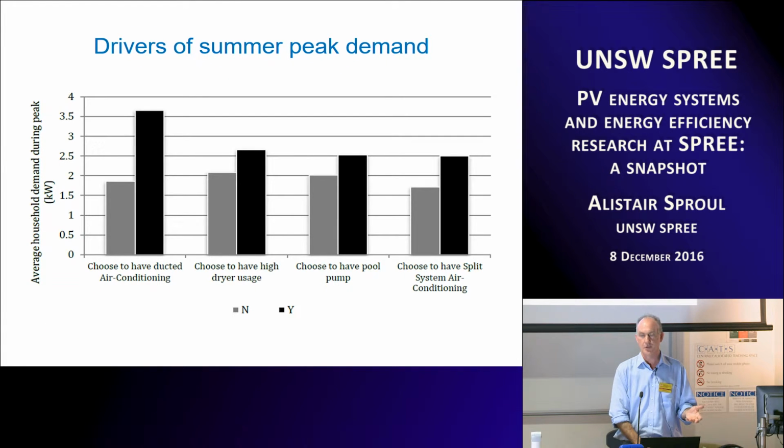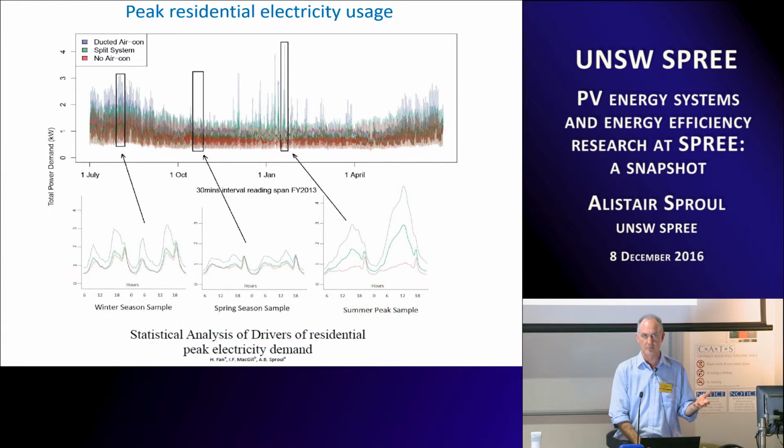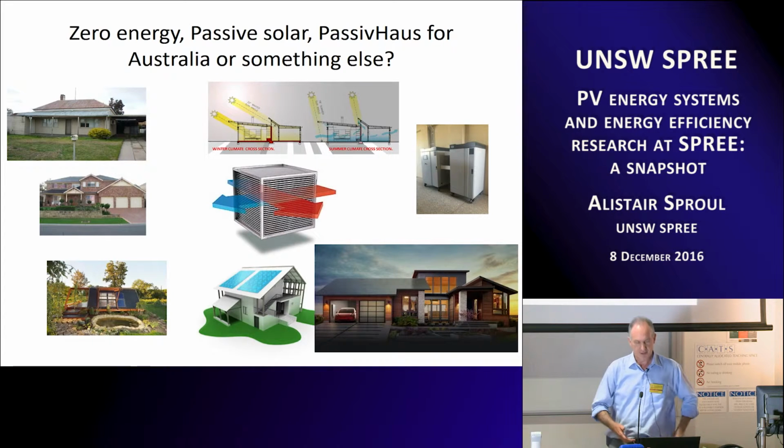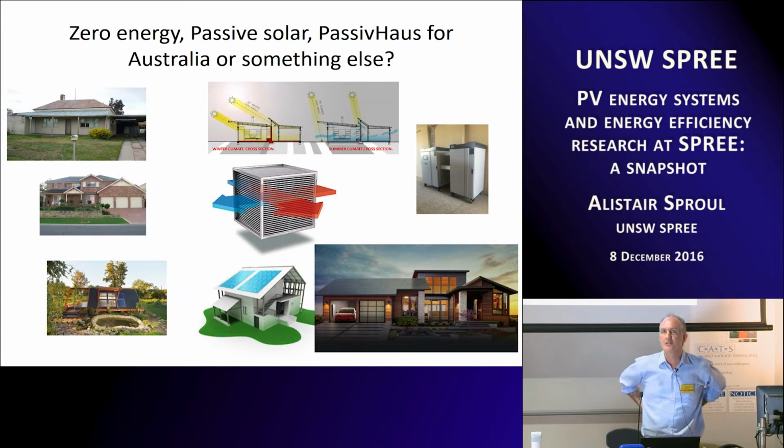This peak demand that we're talking about, the energy demand that I showed back here, a lot of that is coming from having quite poor building stock in Australia, as probably many of our international visitors will tell us once they've stayed here over a winter and experienced the joys of Australian buildings. So should we be aiming for zero energy, passive solar, passive house, or maybe something else, a combination?